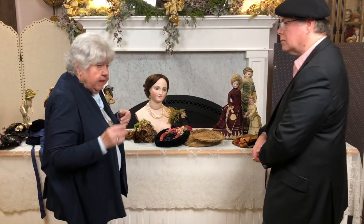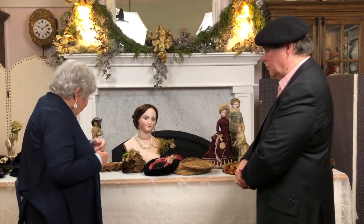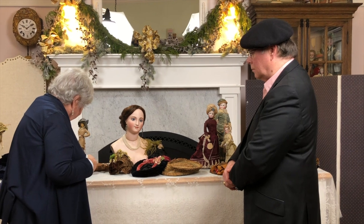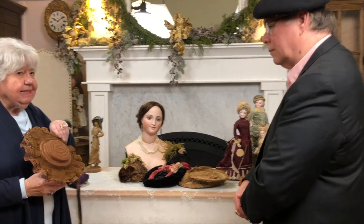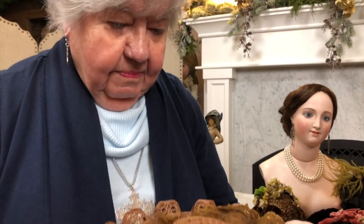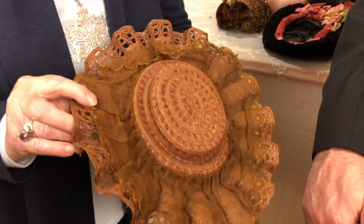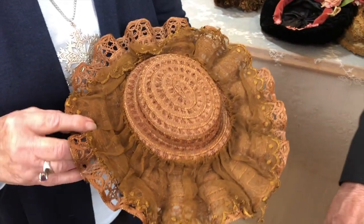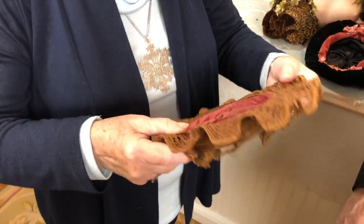Now, there are hats and there are hats. Some hats were very inexpensive and some hats were vastly expensive. And when I picked this one up, I thought, oh my goodness, this has to be one of the cheapest hats devised. It looks like it's got a nice straw body, but wait till you get inside and see the lining.